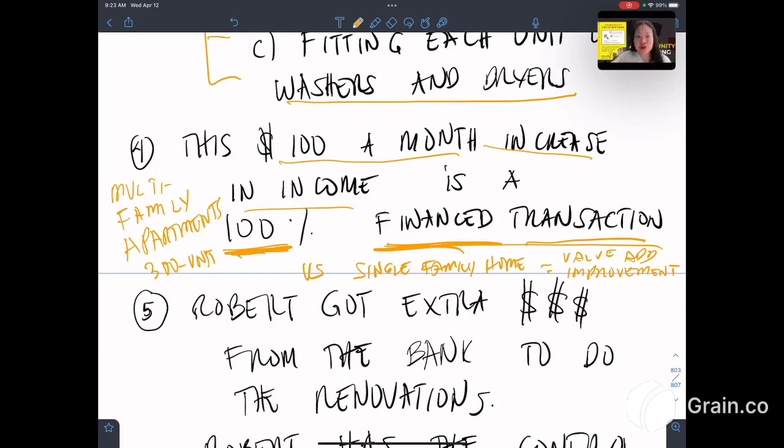But you can also talk to the bank to see if you can get financing for those value add improvements or for money to buy washers and dryers. But majority of the time, when it's a single family home, the bank will lend us money to purchase the property. If we're doing any other upgrades, any value add, it would be coming from our own money. Or if we have friends and family that we can borrow from, then it would be coming from that.